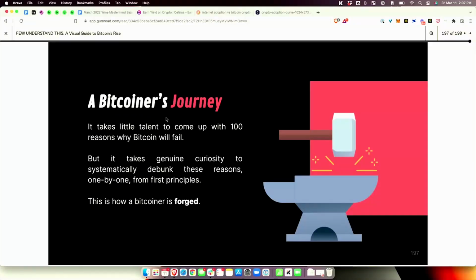And you talked about getting educated. I have a quote that I talk about, especially with crypto, but this has really to do with anything, especially investments. If you don't make time to learn, you will get schooled. Yeah. Right? Oh yeah, and it's so important. But the other thing, and I love this other quote, this slide is just called A Bitcoiner's Journey. It takes little talent to come up with 100 reasons why Bitcoin will fail, but it takes genuine curiosity to systematically debunk these reasons one by one from first principles. This is how a Bitcoiner is forged.